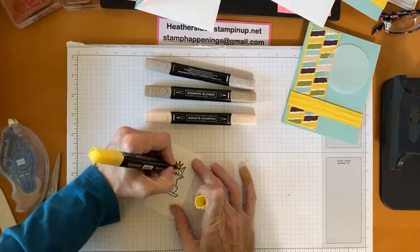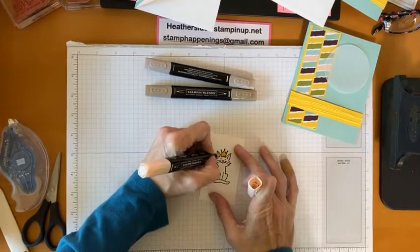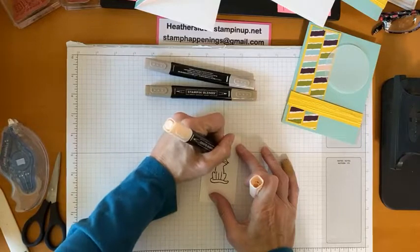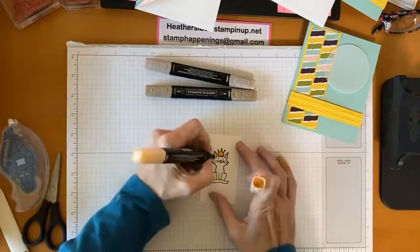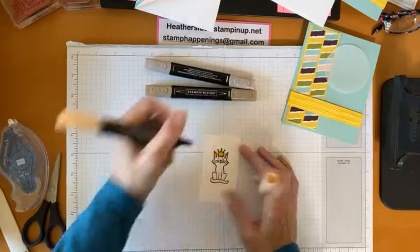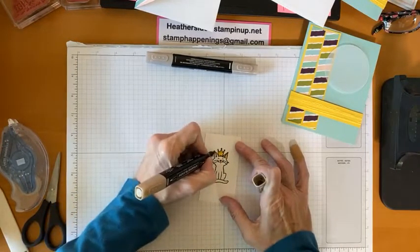Get that blended really well. Now I'm going to do my little ears. I just used the light petal pink, but I think I should have gone with the darker one, so I'm just going to go over it with the darker one. It's just a little bit pinkier. Now take my dark crumb cake, and I'm going to go around the edges here.